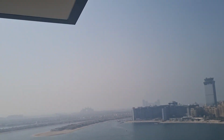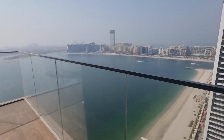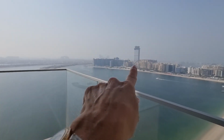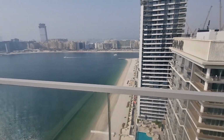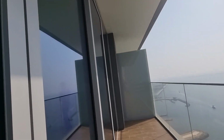So I just really wanna hone in on these views because they really are exceptional. This is the Palm Jumeirah. You can see Atlantis. There's Atlantis and there's Royal Atlantis in the background. And then this is where the Aura Sky Lounge is, Nakheel Tower on the Palm Jumeirah, okay? And this is your beachfront. We've still got towers being built here. So let's walk back in the apartment and we can see what is here in the apartment.